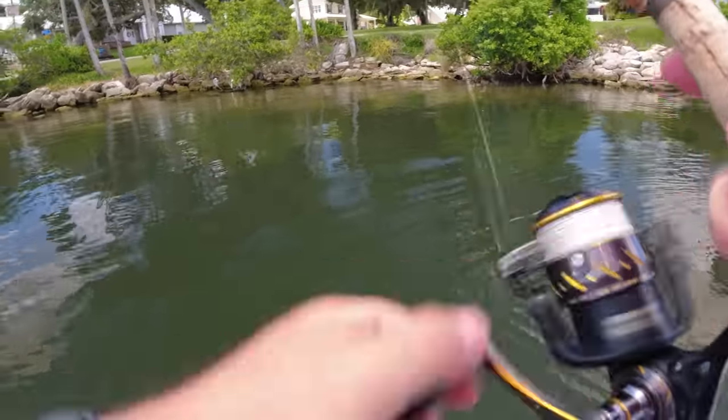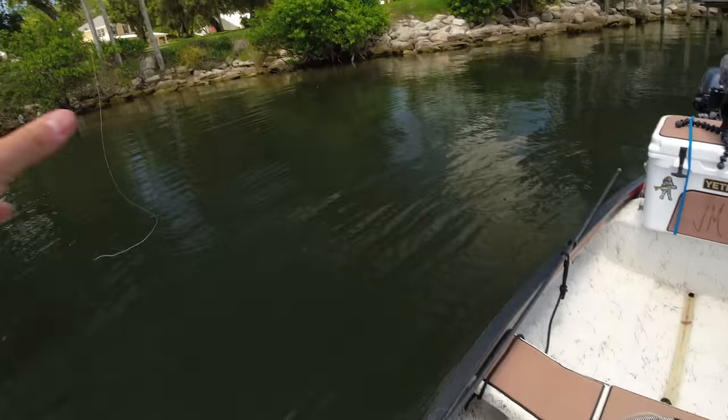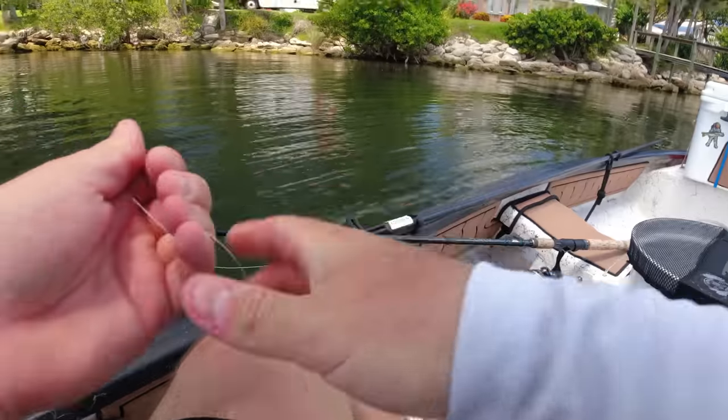No, he's not. Oh, dude, the way that just happened had to have been one of the unluckiest things I've ever had happen in fishing. The mullet goes flying off and the snook inhales it. All right, I got to retie right here.